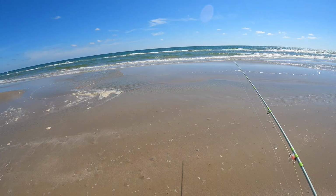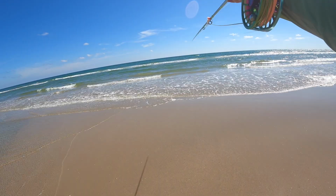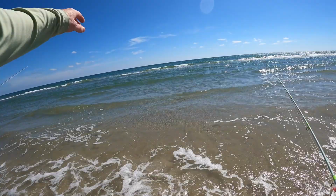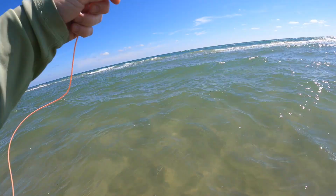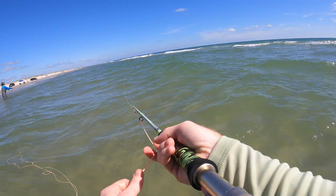All right, I think this spot seems a little more shallow. But we also were watching, we saw something big jumping a bunch out there. Johnny thinks it's a spinner shark. There's a lot of bait. There were some seagulls hitting the water here, so we'll see. All right, so Johnny spotted a big shadow here. We're not sure what it is. And there is a bunch of bait being chased.